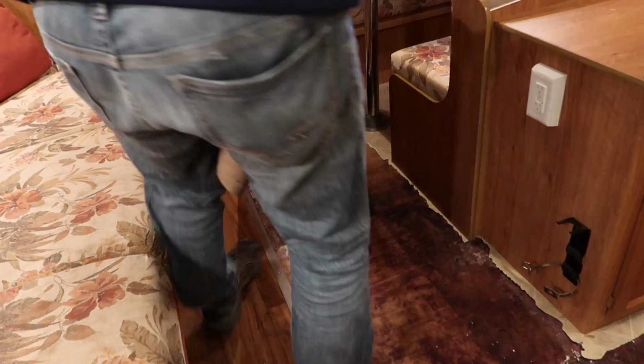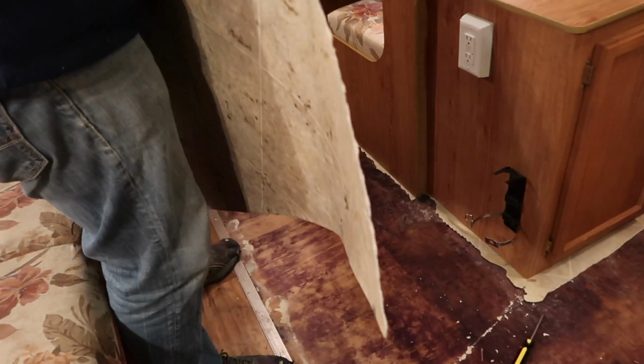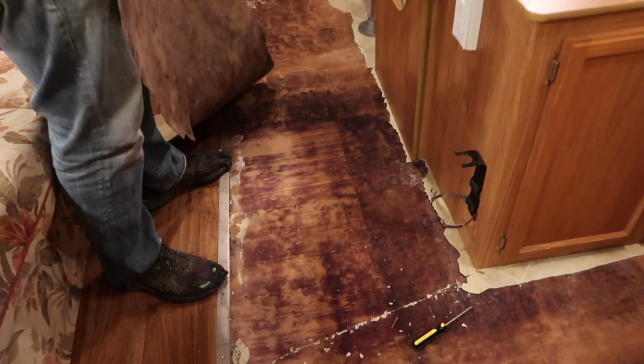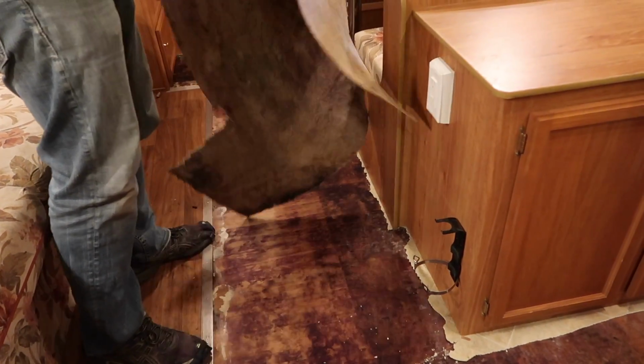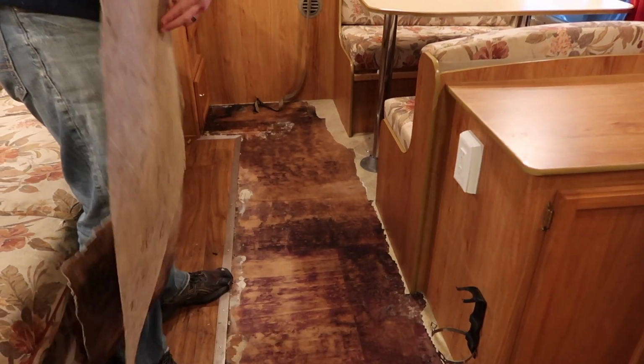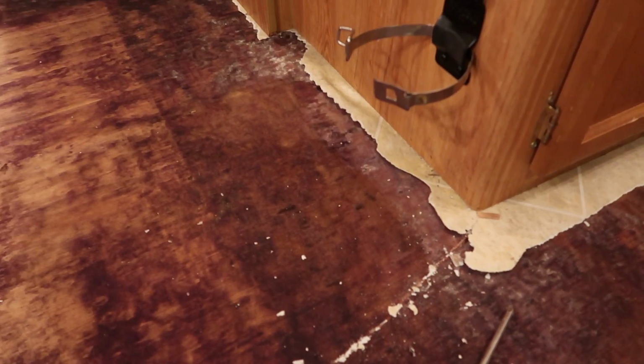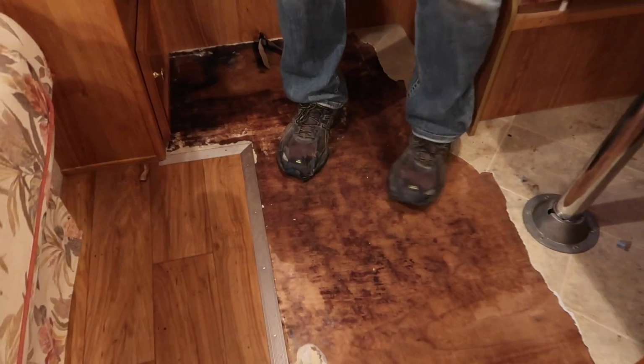Oh, that's gross. Is it moldy on the backside? Yeah, that's what I'm wondering. Oh yeah, that smell. You can see the mold. Yep. Yeah, she smells.